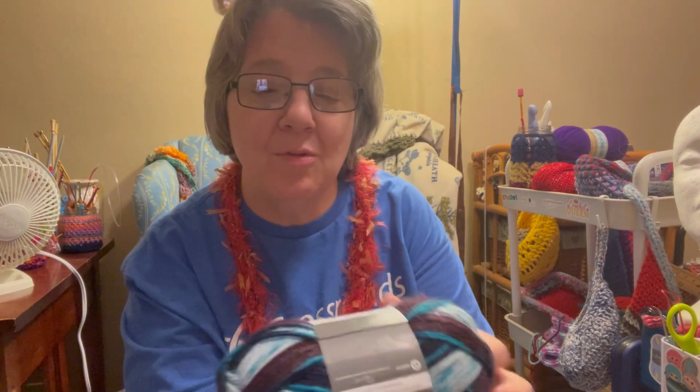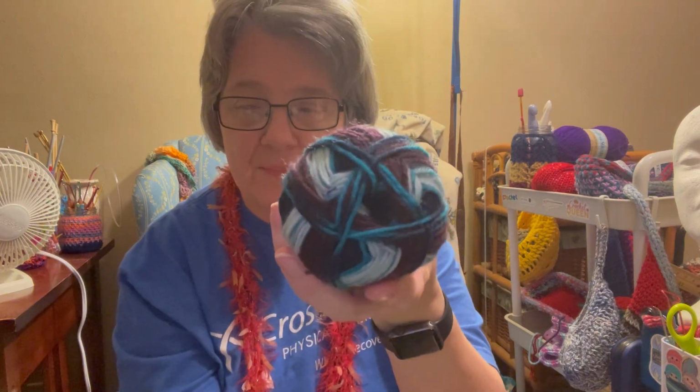Alright, anyway, this is blue raspberry. It's 1.75 ounces, or a 50-gram ball. It's 162 yards, or 152 meters. It is 72% wool and 25% nylon. Made in Turkey. So that's it. Alright, that is all my yarn for this time around. So that's my mini haul. Anyway, that's all I have.